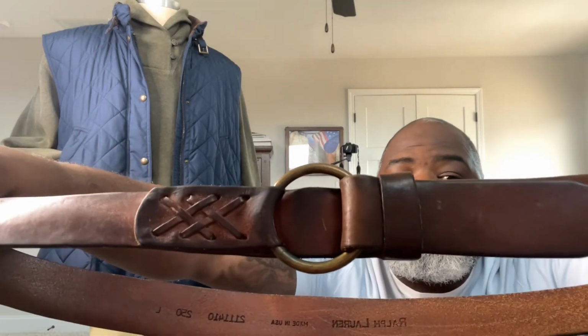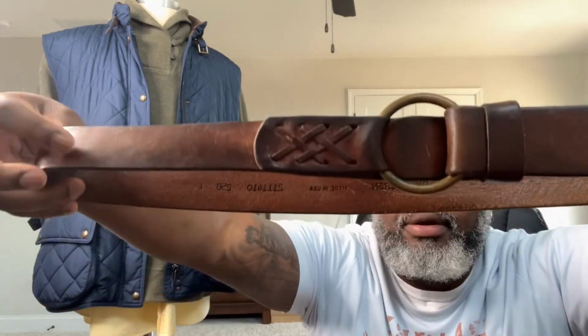So here's what the belt's gonna look like whenever I put it on. I'm just giving you a different texture of belt. To me, the belt is immaculate. This belt is hard to come by too because I have been looking, asking all of my people. That's all I'm gonna say about this particular belt. And so I got it.